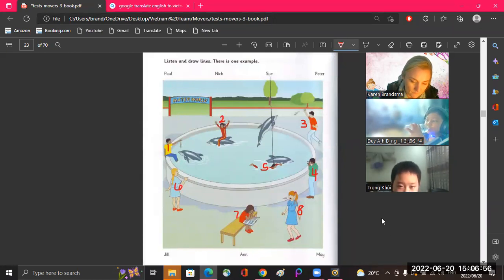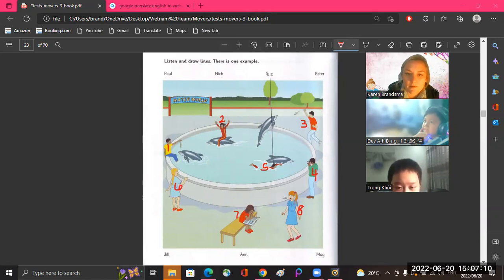Two. Waking, so this pool. Oh, sorry. There. With the dolphins. Is she swimming? That's right. She's swimming with the fastest dolphin. She's very good. Okay, so that's Sue. That's the example. Can you see the line? This is an example. Now you listen. And draw lines.